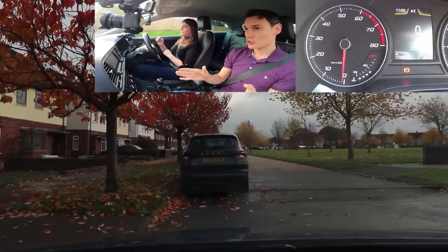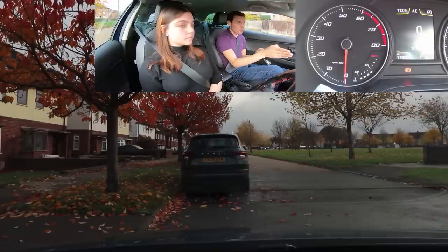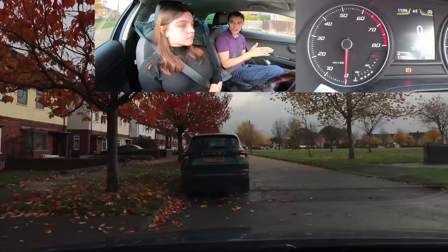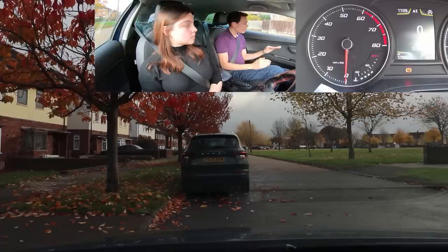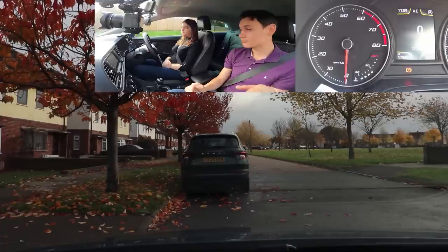So this is where you're going to do your parallel park. You're going to pull up alongside the green car, reverse park behind it, finishing within two car lengths of that green car and close to the curb. But on this occasion, don't worry about the dropped curbs. Treat them like raised curbs. Okay. Ready when you are.